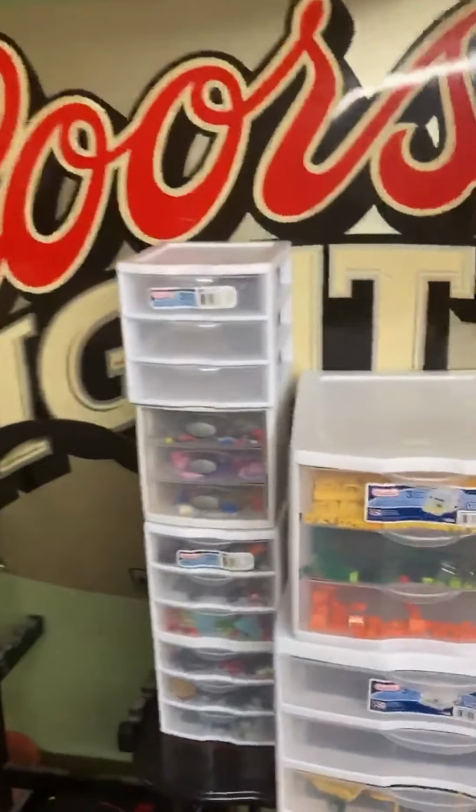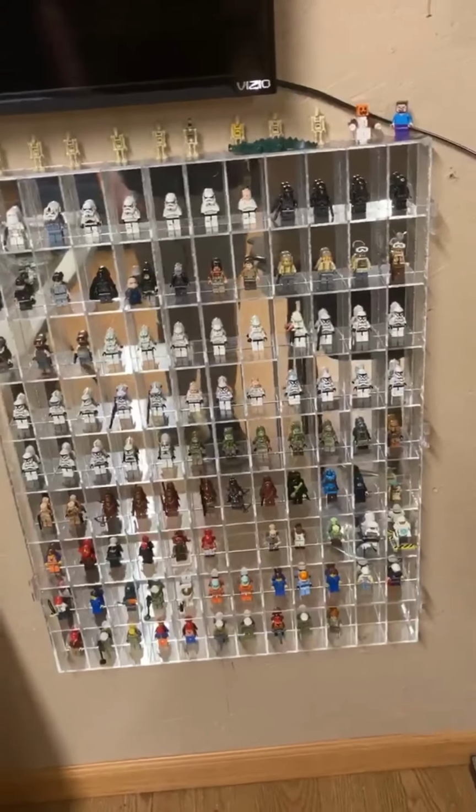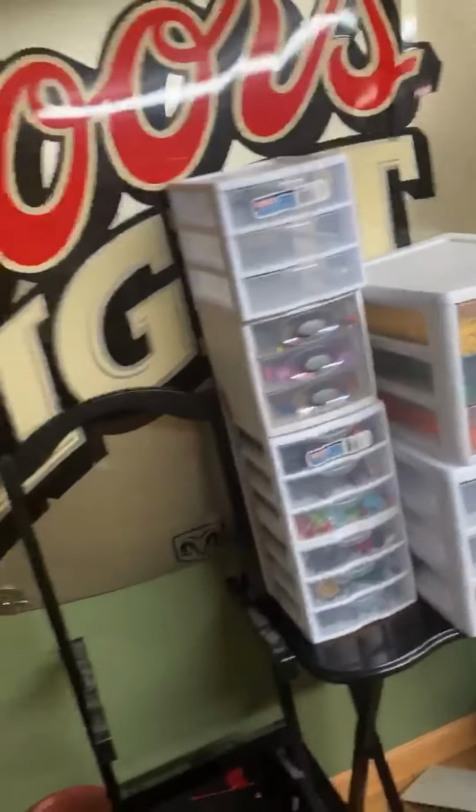Okay, so you know that one right there that I said was for figures? This is why. So this is most, if not all of my Lego figures. And once I get extra ones that I have nothing to do with, I've only got two extra spaces. So that is what that's for. So up here I have most of my battle droids. A crocodile and then some Minecraft figures.